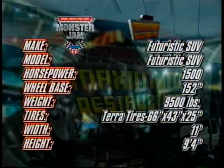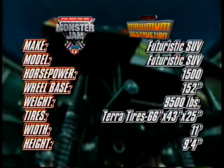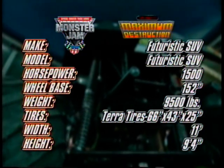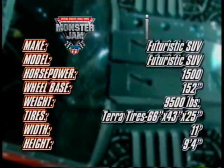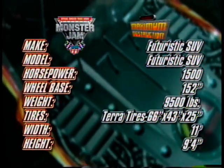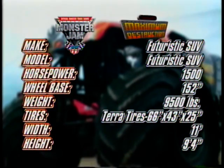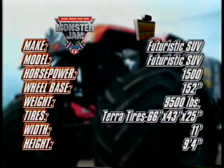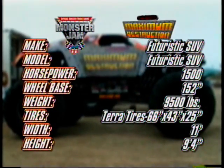Maximum Destruction uses every inch of his 12-foot wheelbase and 5-foot tires to demolish not only his competitors, but anything else that gets in his way. This futuristic SUV has definitely earned his name, thanks to his 1,500 horsepower engine and tremendous size, almost 10 feet tall, 11 feet wide, and weighing in at 9,500 pounds. Ladies and gentlemen, Maximum Destruction!